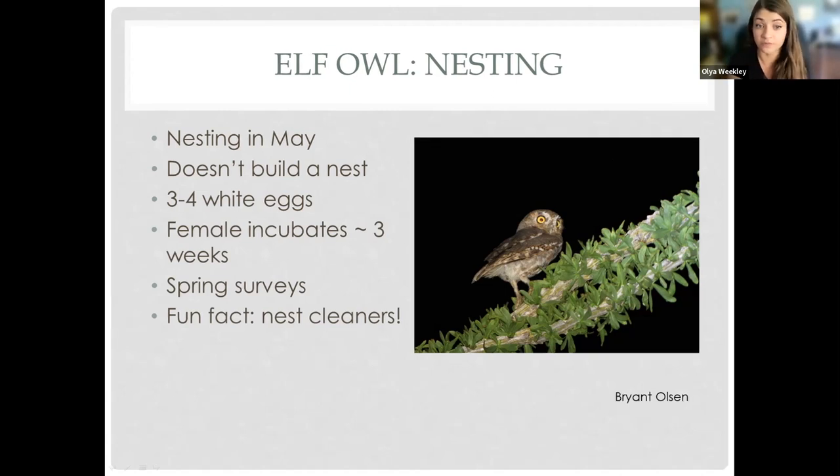A little fun fact about elf owls is that they can catch thread snakes, which are really small underground snakes, and they bring them to their nest alive. And the snake then eats the little parasites that may harm the little owl babies. So it keeps the nest clean. Elf owls also, their nests often host ants, tree ants, which also help them clean up the meal remnants and nest parasites as well. So they're very resourceful like that.